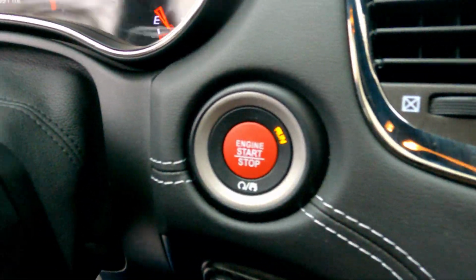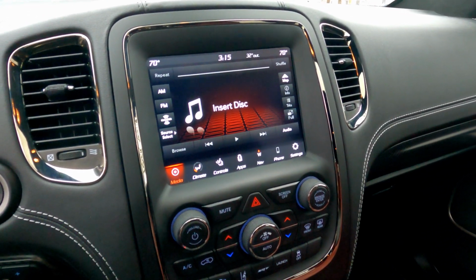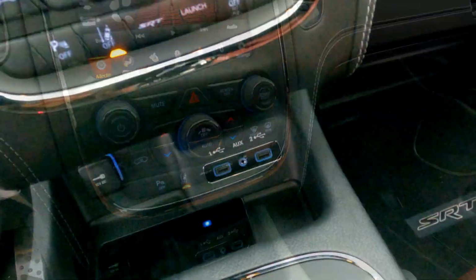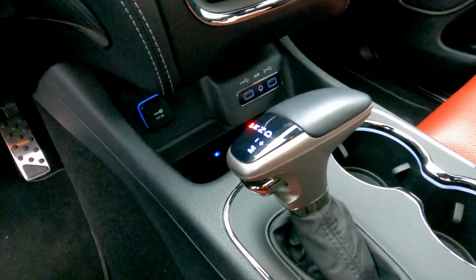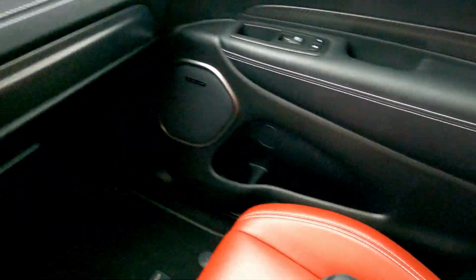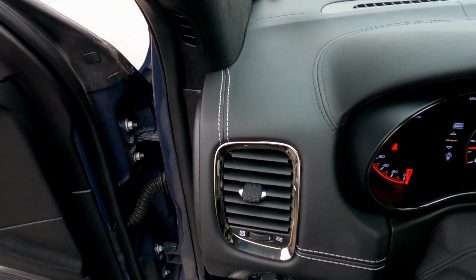It does have a red engine start stop button. 2020 still has the Uconnect 4 system with an 8.4 inch screen. You don't have quite as many controls as the 2021. 2020 only had 2 USB ports, no C ports, no wireless charging for your phone. You got the cup holders and the standard Dodge shifter, just like the Scat Pack. You do have some nice stitching along the doors, along the dash here, so you do get a little bit of premium stitching.